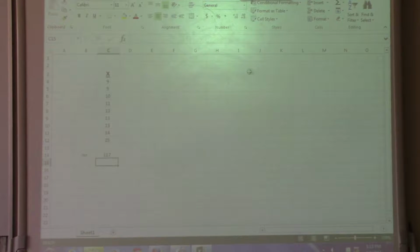Now, the mean is called several things. The mean is called mean. It's called, that's not supposed to be there. It's not supposed to be like that. So back down to 10, and take that off. It's also called, what else?